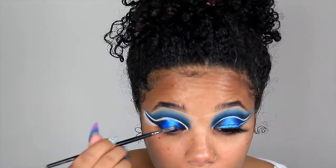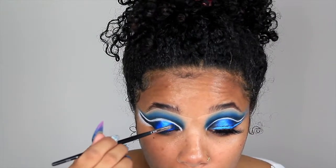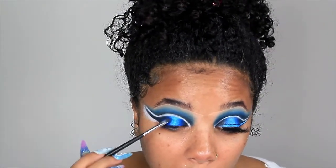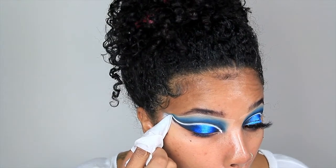I love this eyeshadow look so much. It's ridiculous. It's just so pretty. It's so out of the box. It's so etch-a-sketch. It's so abstract. It's so artistic. I love it.